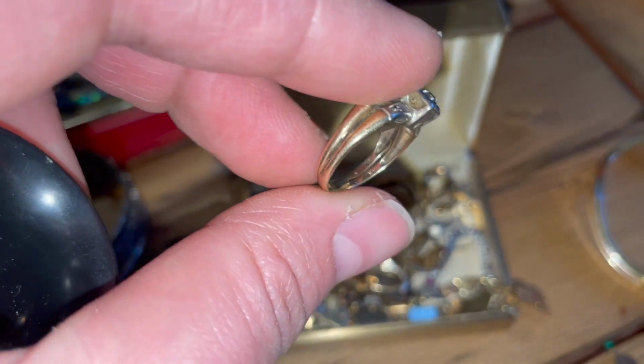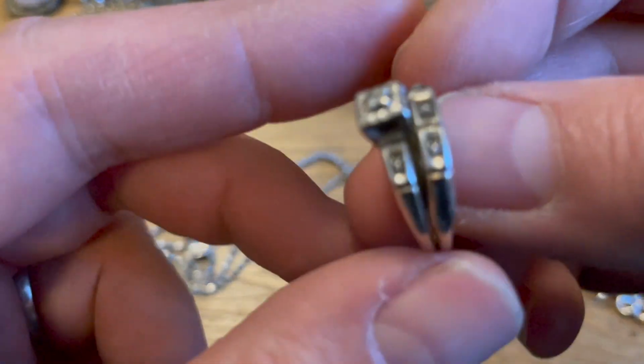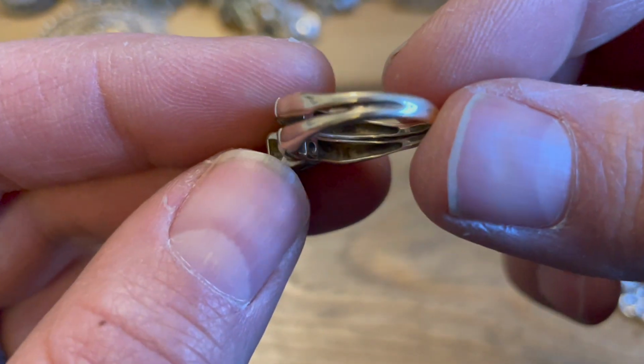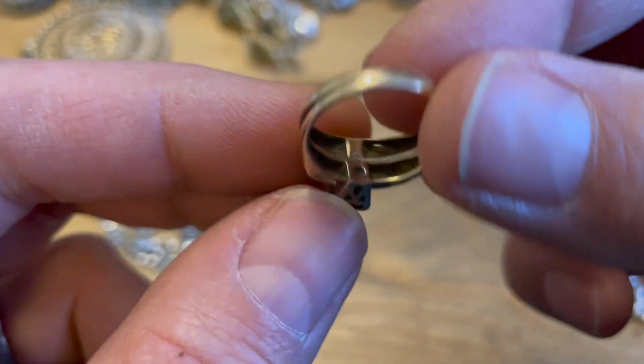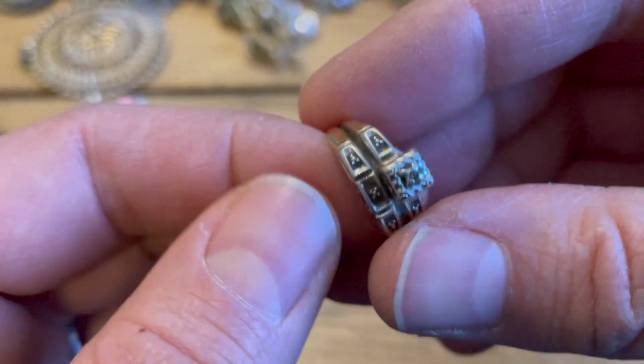Let's see here if it's marked. Yeah, it's marked right in there. Let's have a closer look with the loupe. Get the loupe out. We'll have a look, and you can see right there 14 karat. So they're actually both stamped 14 karat. So I think that might have been 2 rings at one point that have been put together. Maybe I was right, because they wouldn't usually put 2 separate stamps on them. I think that was 2 rings. Yeah, I think they've just been soldered and buffed out at the bottom there.